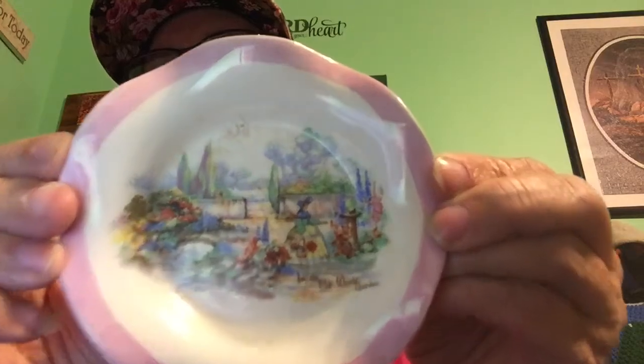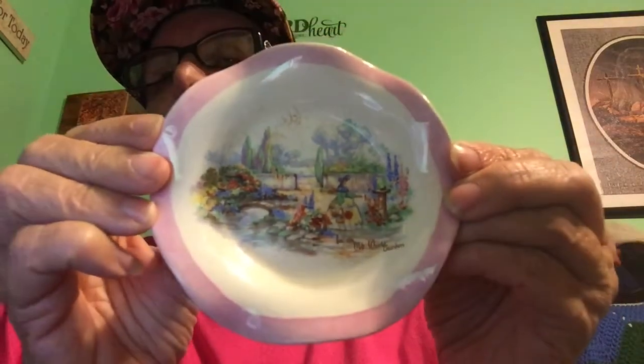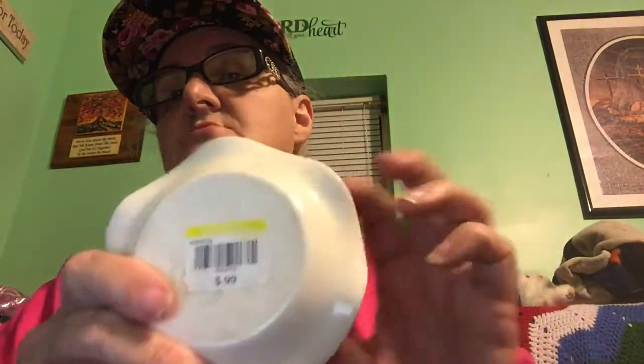Anyways, I got this one thing. This plate. And I thought it was pretty. Look at that. It's got such good detail to it. And there's nothing wrong with it. There ain't no cracks, no nothing. It looks good. But I think I'm going to take... I paid 99 cents for this. I got to take the sticker off so I can see it.